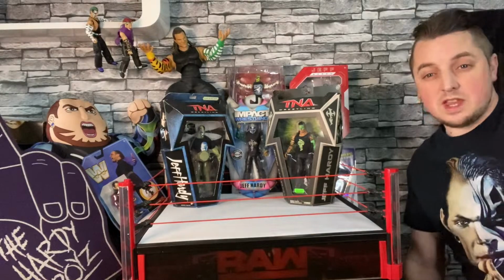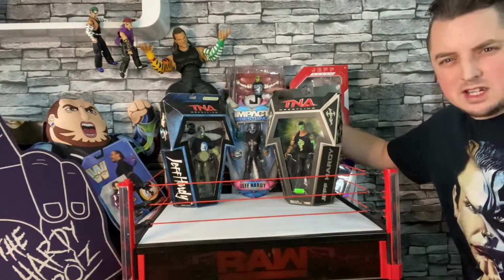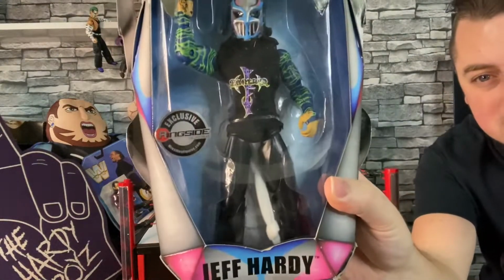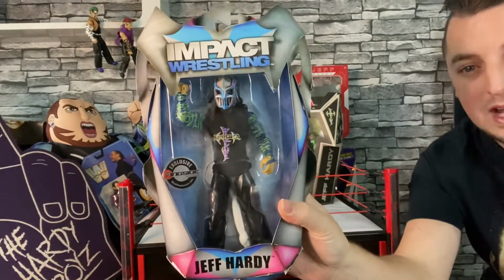Guys, I did just really want to point out these TNA. These are like special edition. I think some might have been a ringside exclusive, not 100%. But yeah, well, in fact, as I say that, look at the sticker on the front. Ringside exclusive, so there it is. But yeah, for me, these three, all of them, absolutely brilliant.